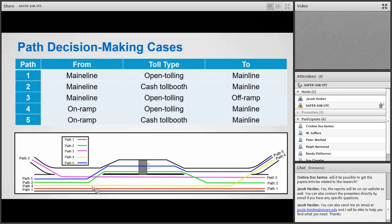Basically, people are entering from ramps, exiting off ramps, some of them going through, some of them going and paying cash, etc. And you can notice at the area upstream and downstream, there is weaving, and this is a concern, of course, that needs to be handled with messages, with the information signage, and also with the pavement marking.